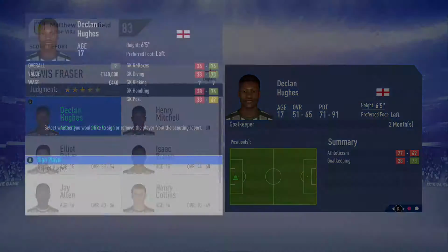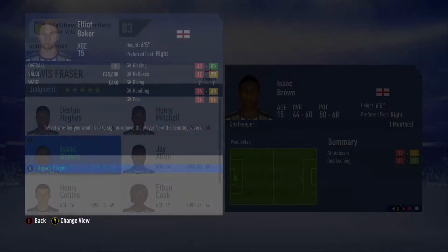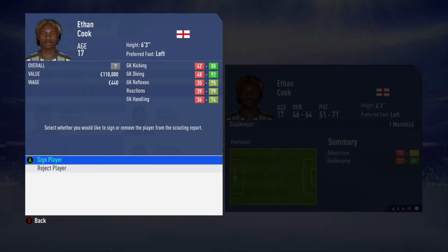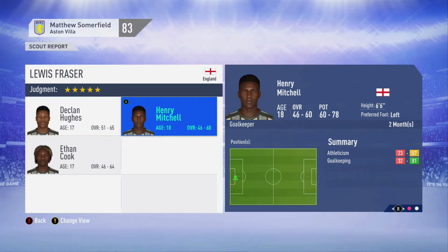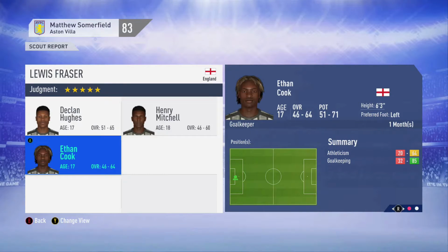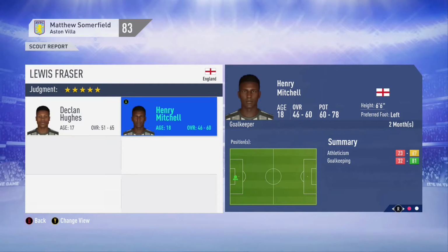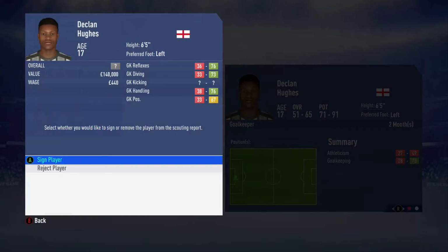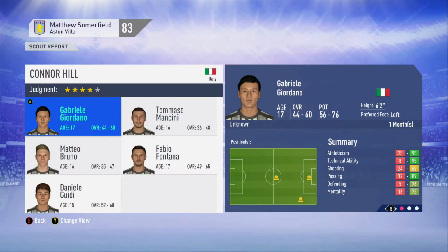Moving on to Luis Fraser. He's in England looking for keepers, and as we've said in the previous episodes, his job here was to find us another decent-ish keeper to help with one of the objectives. But whoever we find needs to be quite exceptional to get into the youth academy based on the players that we've currently got in our team, and one sitting in the youth academy at present. Ethan Cook there doesn't have the overall potential to make it. Declan Hughes, he's overall between 51 and 65. He could potentially be signed up, and we've also got there Henry Mitchell, who doesn't have the potential. So we'll sign up the youngster there, and let's just hope we can get some progression out of him.